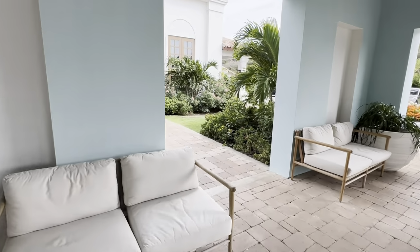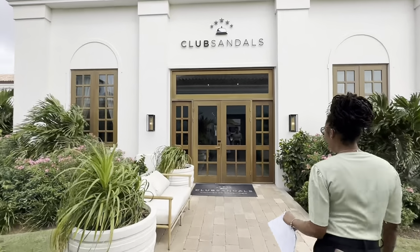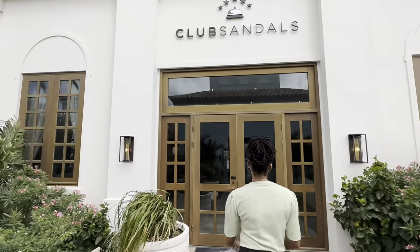Now we are headed to Club Sandals. Club Sandals is the VIP check-in for guests who are staying in a club or butler room category.